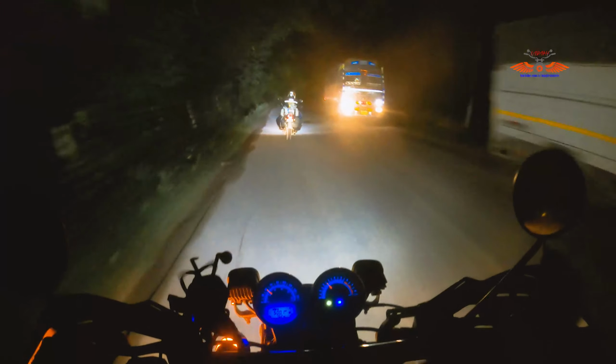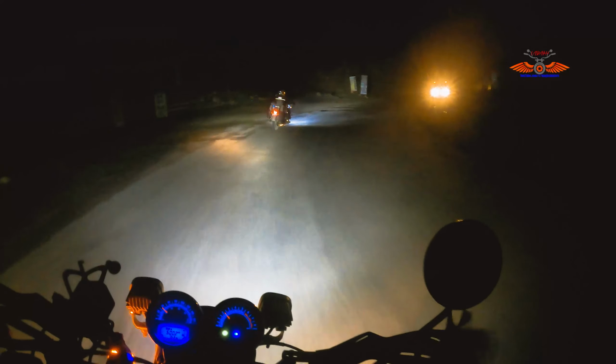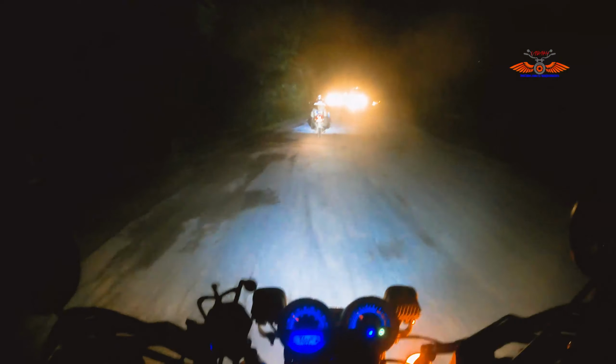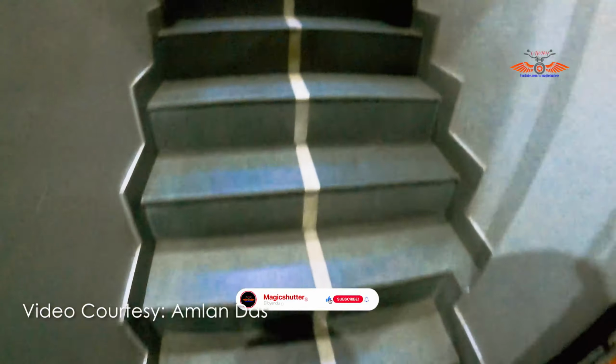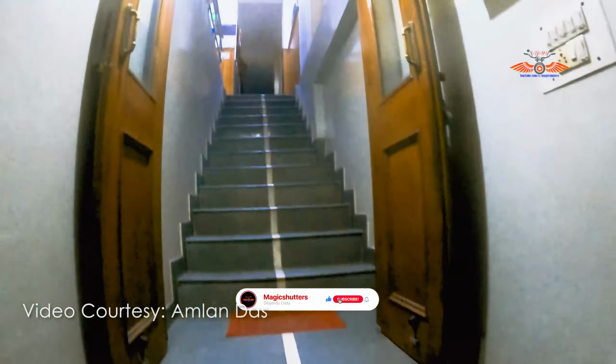It got dark as we negotiated the road to Bilaspur. After searching for some hotels online, we kept looking out for stays till we found Hotel Anand right on the highway. It has a very secured parking for our vehicles. The room had AC. We call it a day for today.